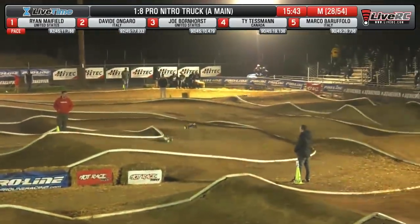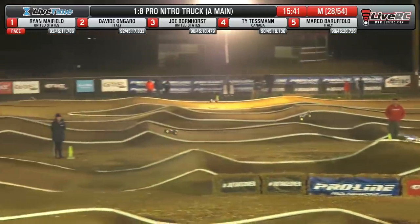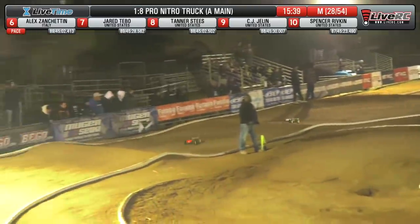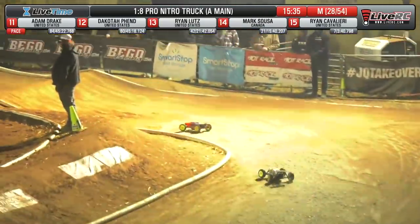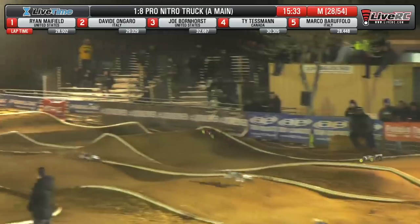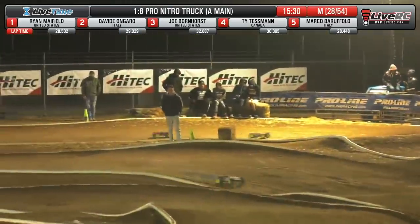Got Dakotah Phend running in 12th. Right behind him, Alex Zanchettin running in 6th. 15 minutes, 30 seconds left to go here in this one.